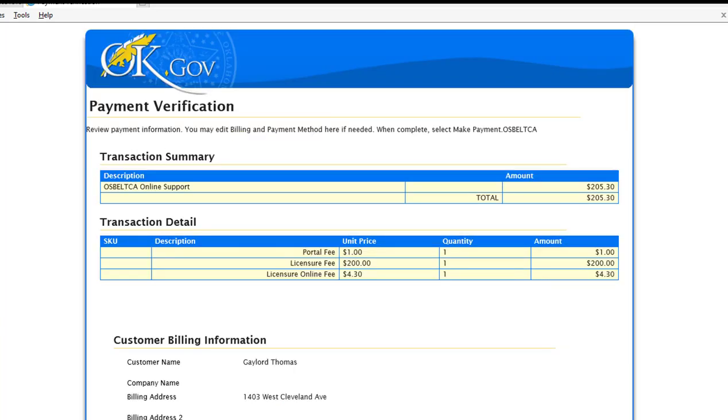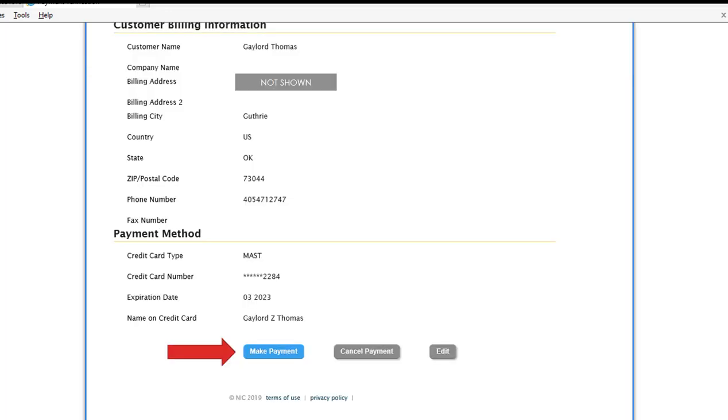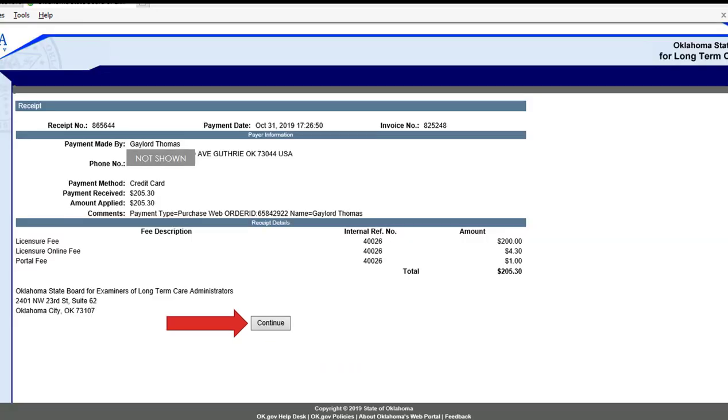Before the payment is final, you do get one more chance to look and make sure everything's right. So you've got a page to scroll down and look at everything to make sure that your payment is correct. And then you scroll to the bottom of that page and you get that last chance to make the corrections, and then you make payment. Clicking on the Make Payment button when you're satisfied that everything is correct.